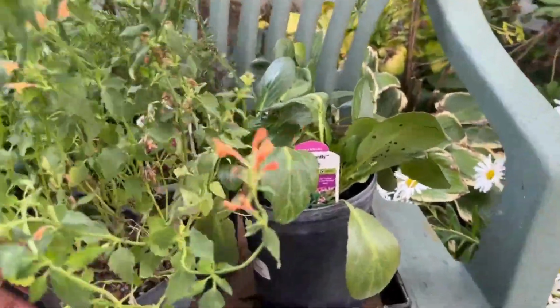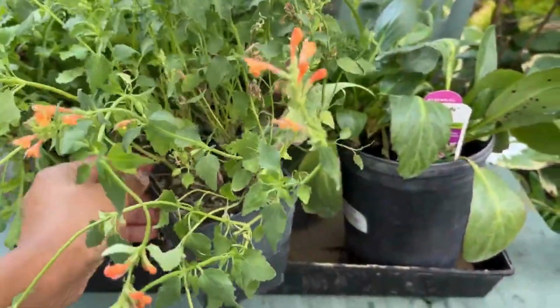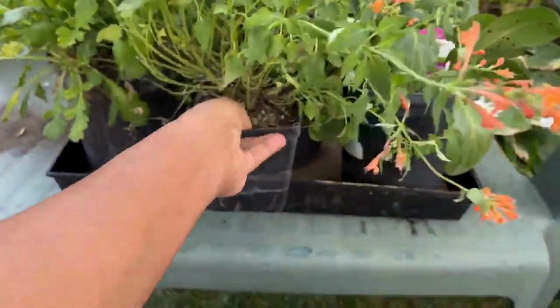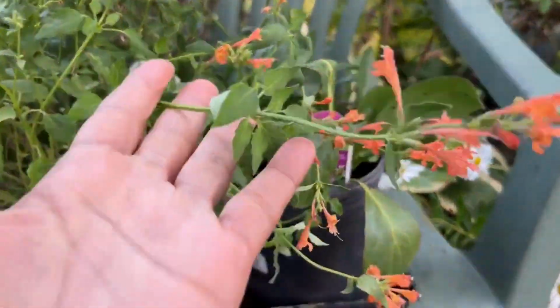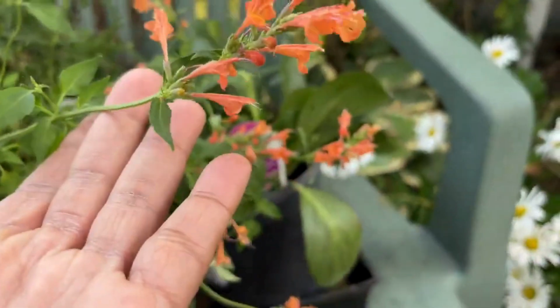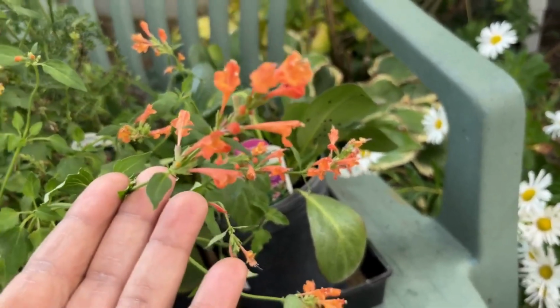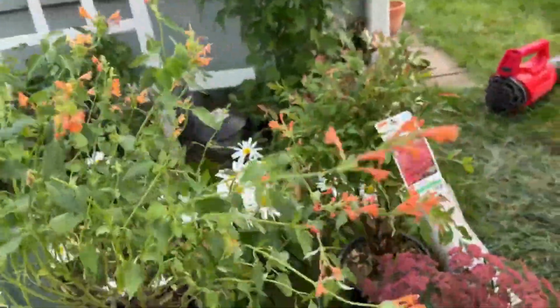And friends, I paid maybe $3.50 for this. Yes, it was originally maybe $8, $7 and change. So I got this one. There's no tag in there. So with this guy, I'm gonna make sure I mulch it at the root wherever I decide to put it. I may put it in the pollinator garden bed or the hummingbird garden bed. We'll see. But I love this orange color on there.